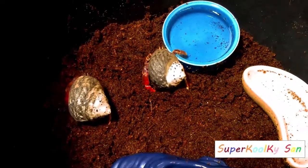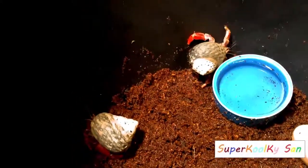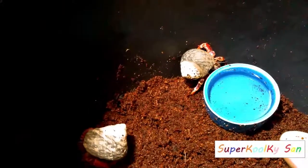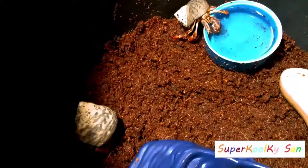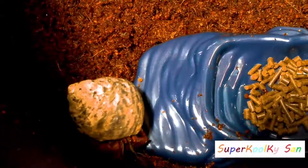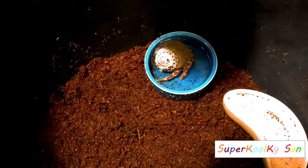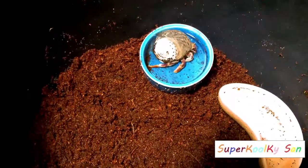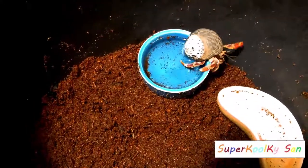Oh, the salt water. Salt water. He's moving in to the salt water. Oh, now Bobby's moving. Bobby's moving now. Grubbin is swimming in the salt water right now. He's getting out.